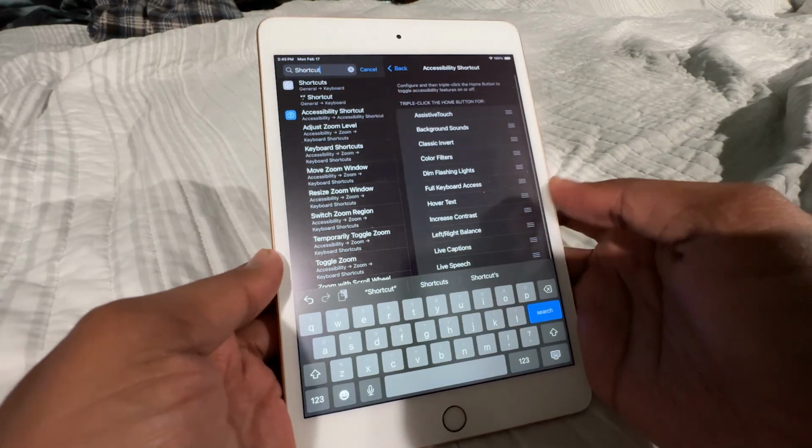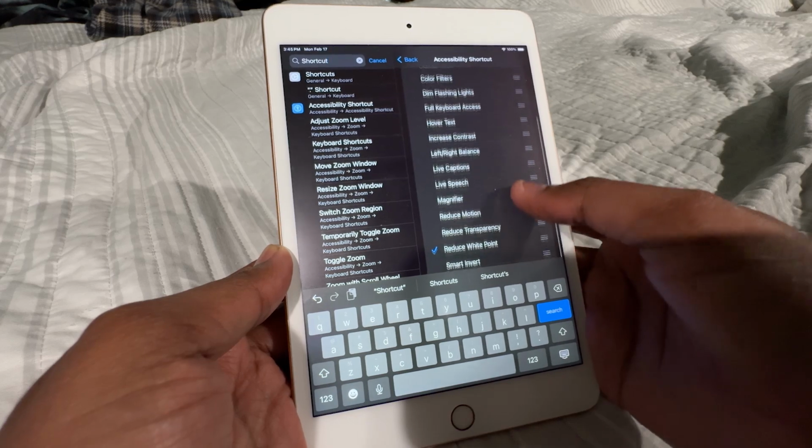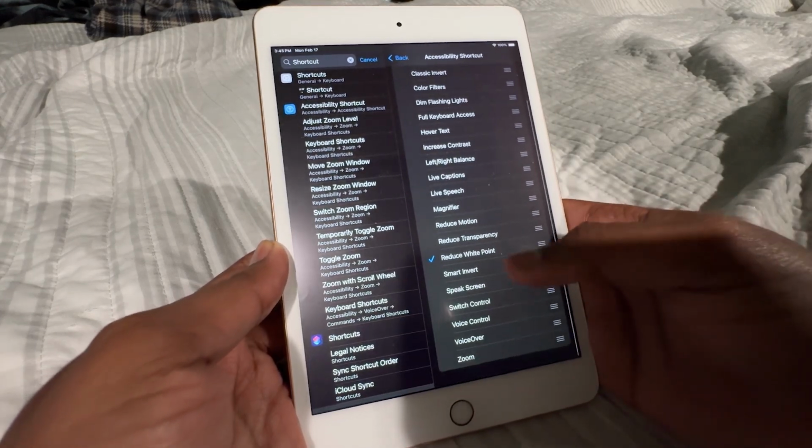Even if I'm in a darker situation, or if I really just need it to be even darker than the lowest setting, I can adjust it even more with a shortcut that I have set up by triple tapping the home button to reduce the white point, which makes a very big difference as well. Even though the display still holds up after all of these years, where this really shines is in the compatibility.